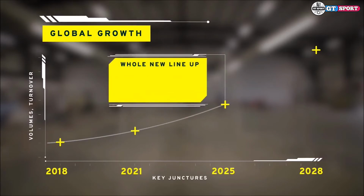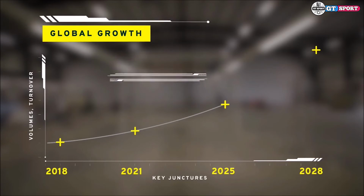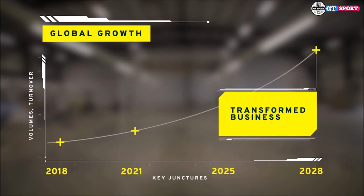2025, a whole new lineup of cars from Lotus. Starting the year with a new sports car, we can't wait to share with you the generation of modern, leading tech, premium performance cars from Lotus. Watch this space. 2028, taking Lotus into its ninth decade with a completely transformed business.